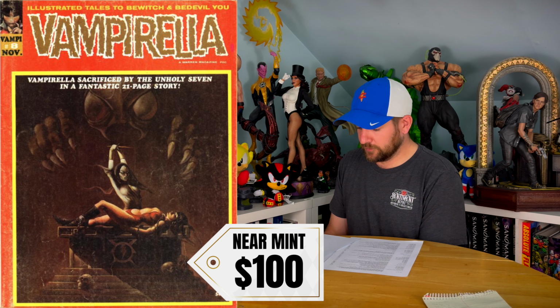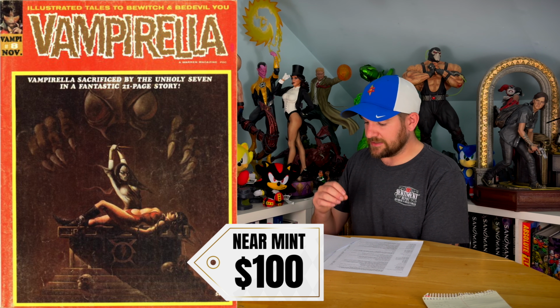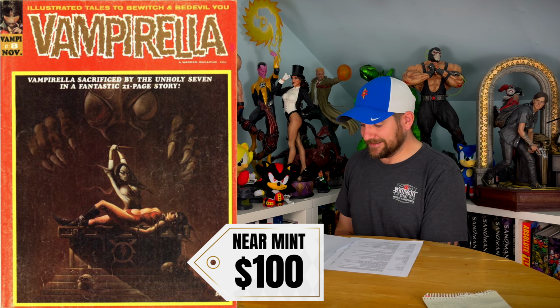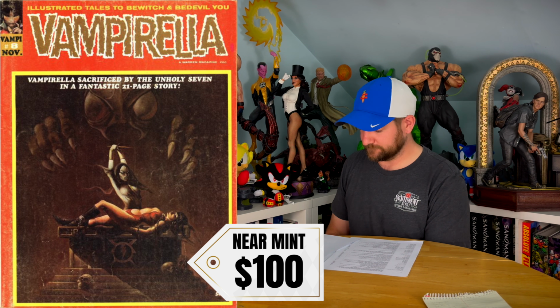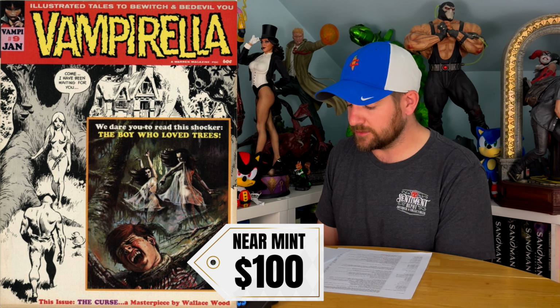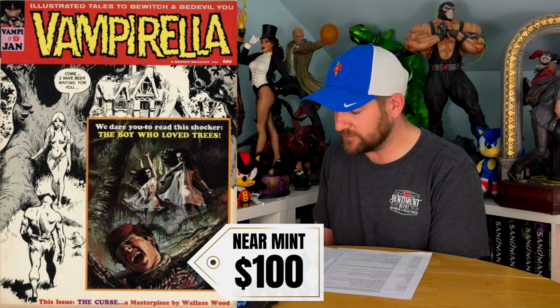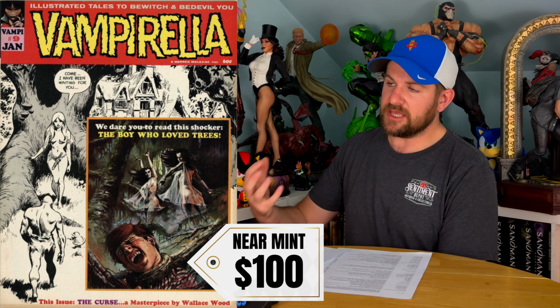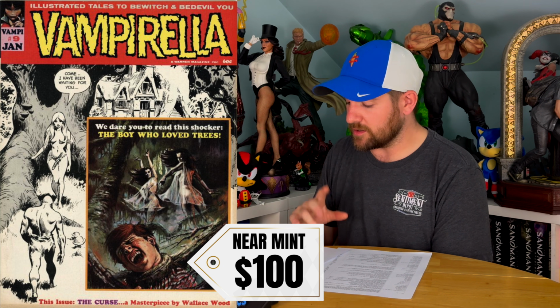Number 8, first full appearance of Vampirella, feature that began to develop her character, written by Archie Goodwin. First Adam and Conrad Van Helsing. Number 9, Vampirella discovers the Blood Chronicles, which provides her a serum that allows her to survive without drinking blood. Just some key origin points to her story, $100.